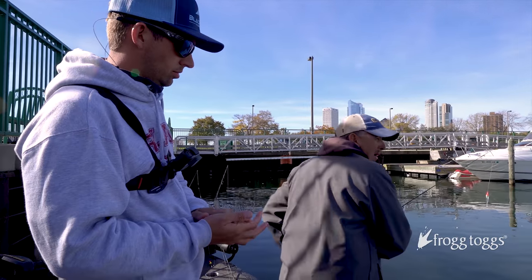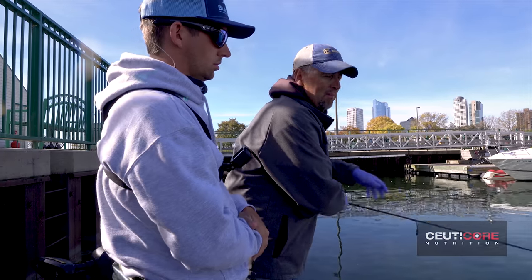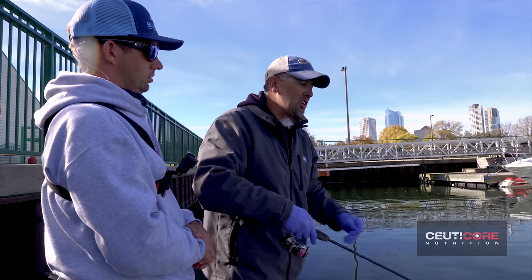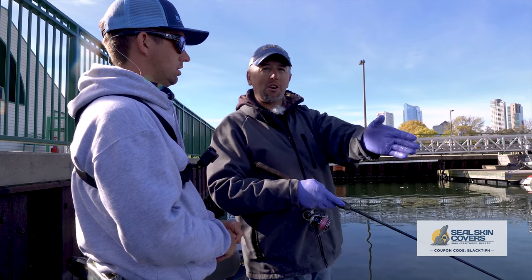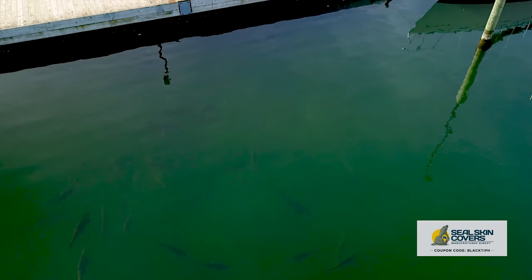Well, the kings aren't biting the greatest right now because it's at the tail end of their life cycle. A couple weeks ago, they were biting better. And the browns and the steelhead are just moving in right now. So we're in that transition period. Kind of like when the tarpon are leaving and the sharks are coming. Here it's just the end of the salmon, the beginning of the trout. I like it though. It's a challenge, guys. Yeah, it is.